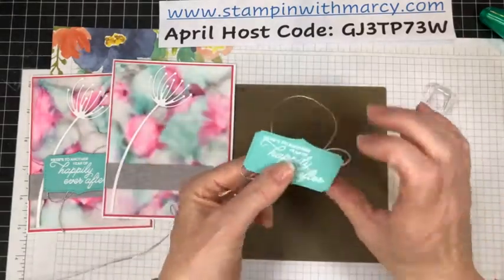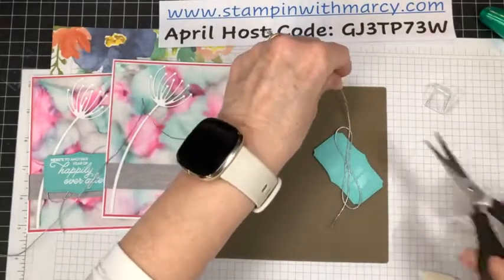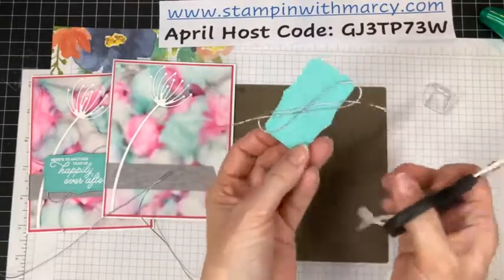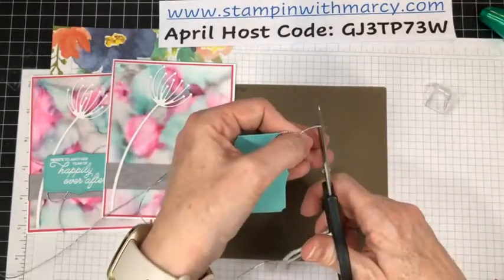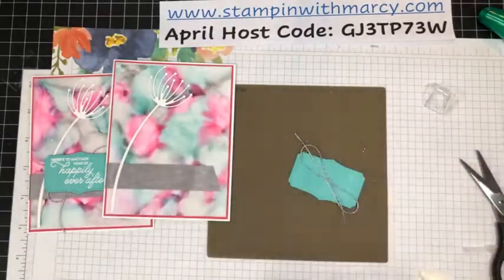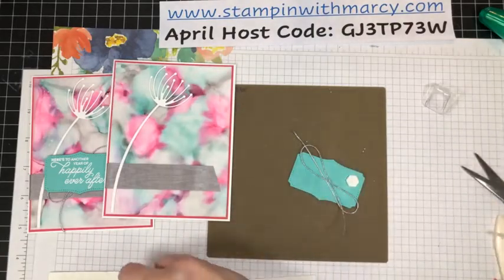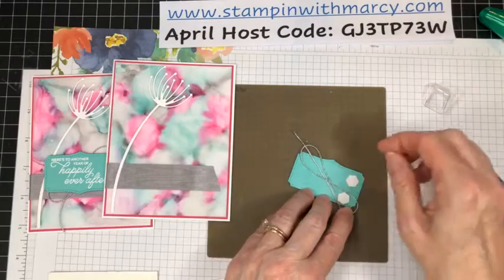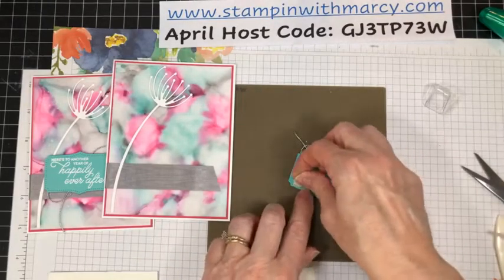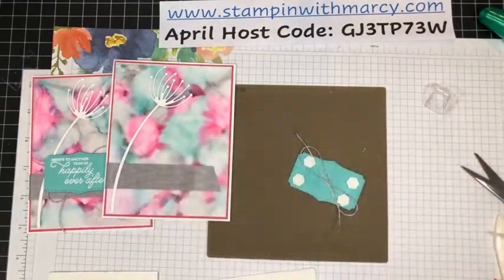Okay, let's see. That is better. So now we're just going to take it, snip. And because this end here is frayed a bit from me pulling on it, I'm just going to snip that. Snip that. And then we need some dimensionals. And I do like my dimensionals, as you know.